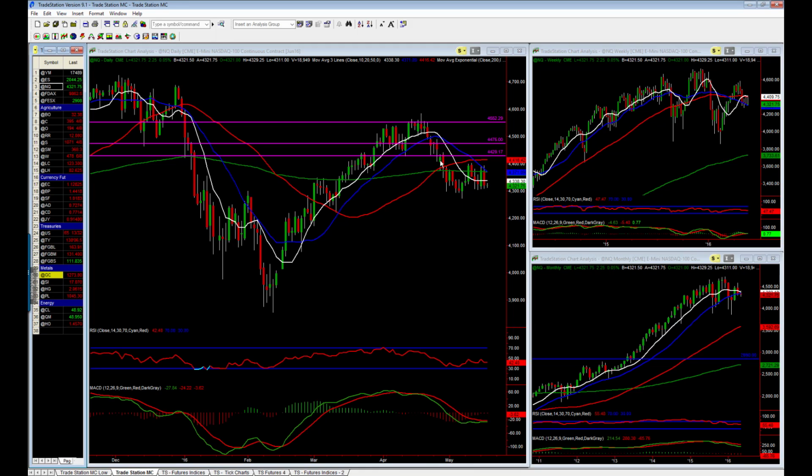We can see that we've had various structure levels that the market's breached, and the question is, is there anything else here that we can see? Looking here, I think that we've got a sideways consolidation just above 4,300.